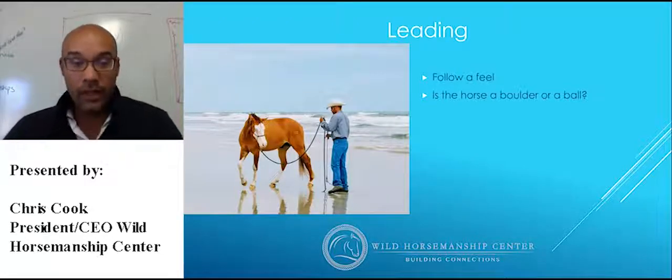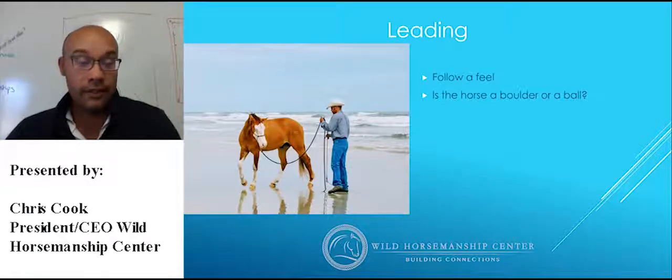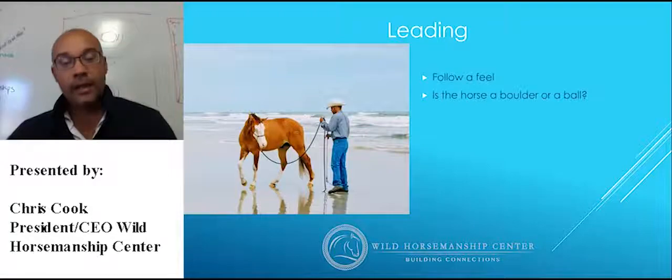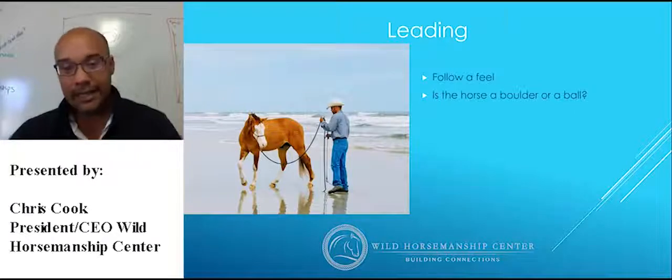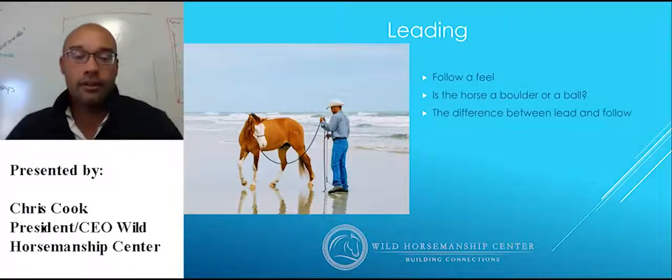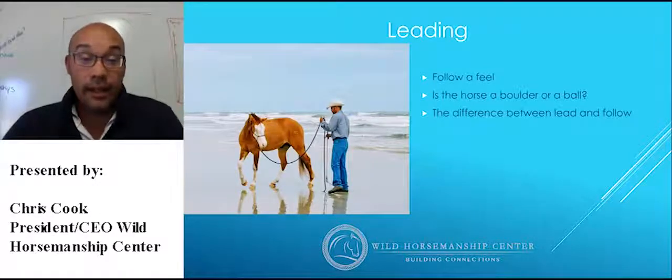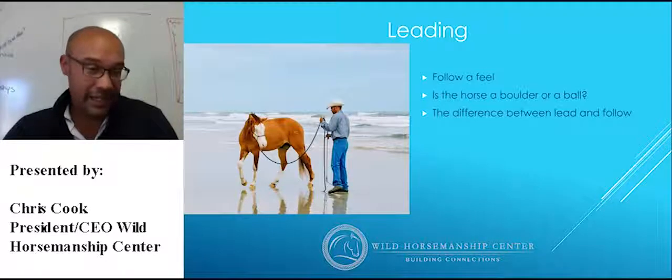And we want to think about, is our horse a boulder or a ball? So when we are asking our horse to lead forward, does it feel like we're dragging a boulder, or does it feel like we're pushing a ball across the arena where it's very light and very easy to push along? And it's also very important to understand the difference between leading and following.